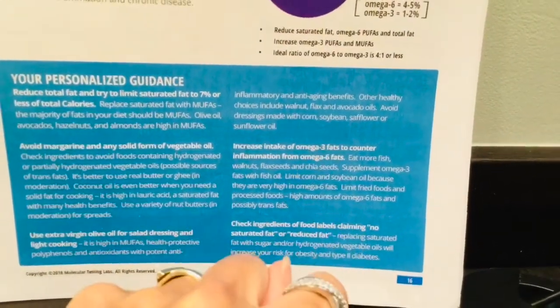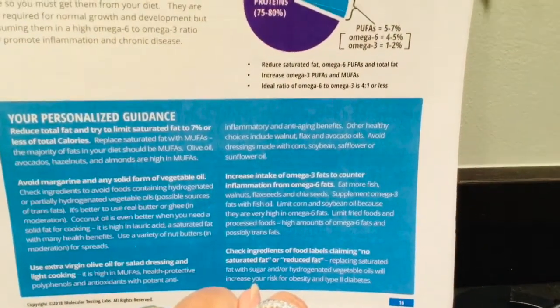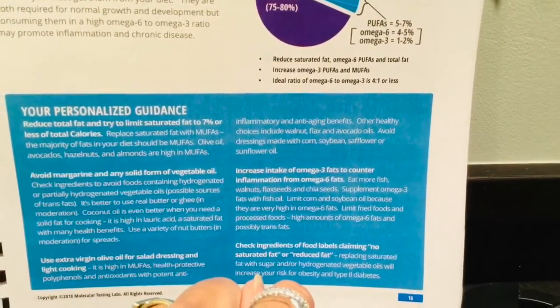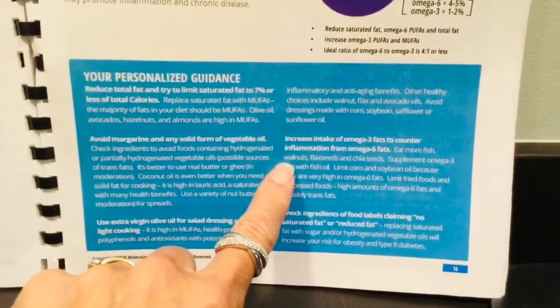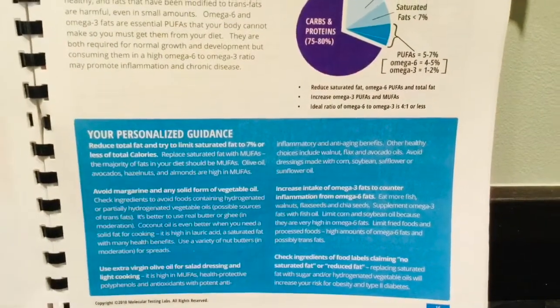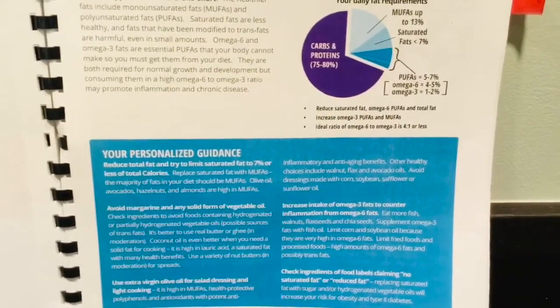Now this next sentence is where I want you to see. Avoid dressings made with corn, soybean, safflower oil, or sunflower oils. Okay? Again, I'm going to read that to you. Avoid dressings made with corn, soybean, safflower, or sunflower oil. And what I need to do is increase my intake of omega-3s, right? So the reason I want to bring this to your attention is we all know that safflower oils and sunflower oils and soybean oils are healthier fats for us.